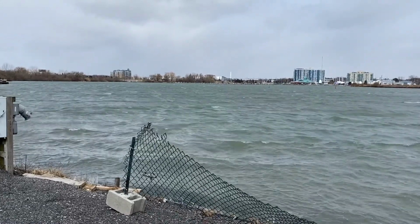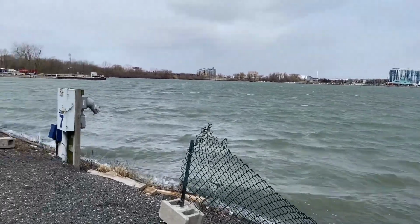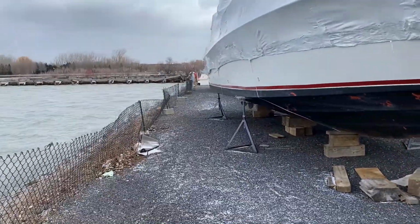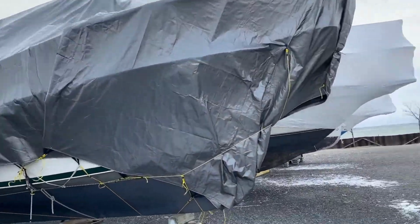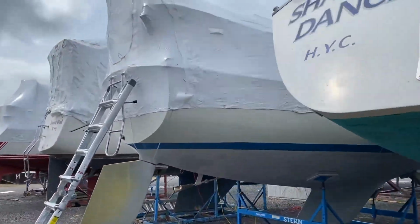It's just a gorgeous late March morning. Holy cow, it is freezing. Northwest wind blowing about 20 knots. Tarps are rattling, making all sorts of noise. Great day for boat work inside.